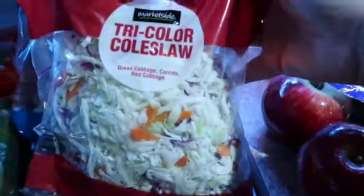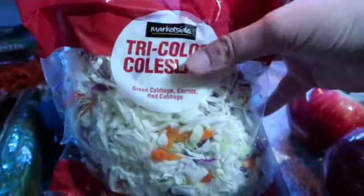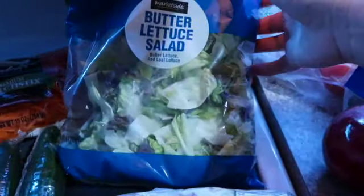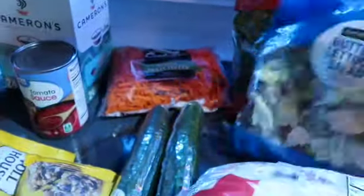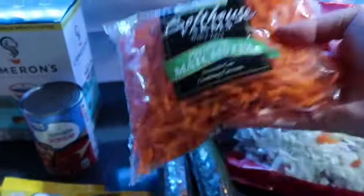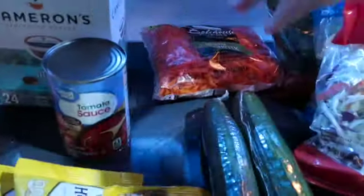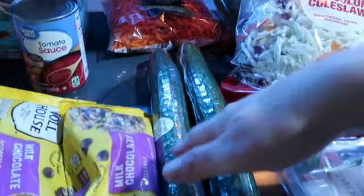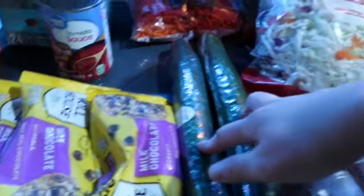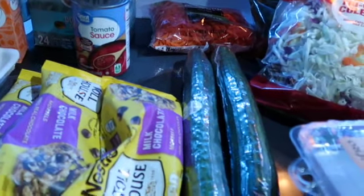A pack of the tri-colored coleslaw. This is for that pineapple chicken recipe. A bag of butter lettuce and a bag of baby spinach. I got a bag of matchstick carrots. I like to use these in soup rather than like cut up carrots because it just cooks faster. But my Walmart doesn't always have those. 2 English cucumbers for just like hummus this week and snacking and salads and stuff like that.